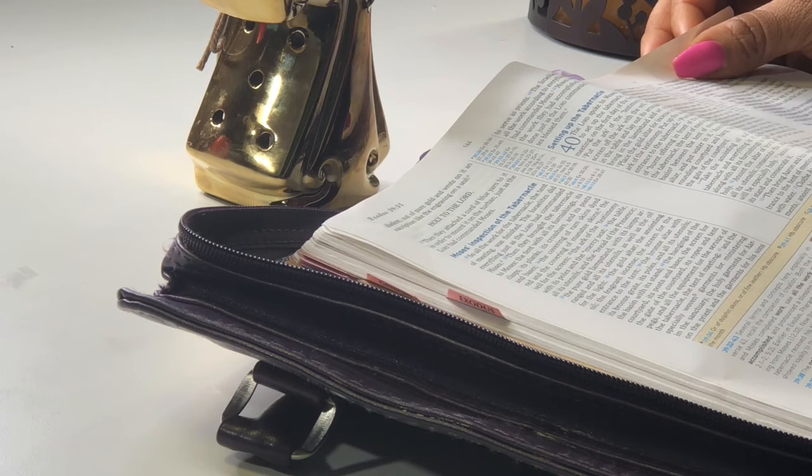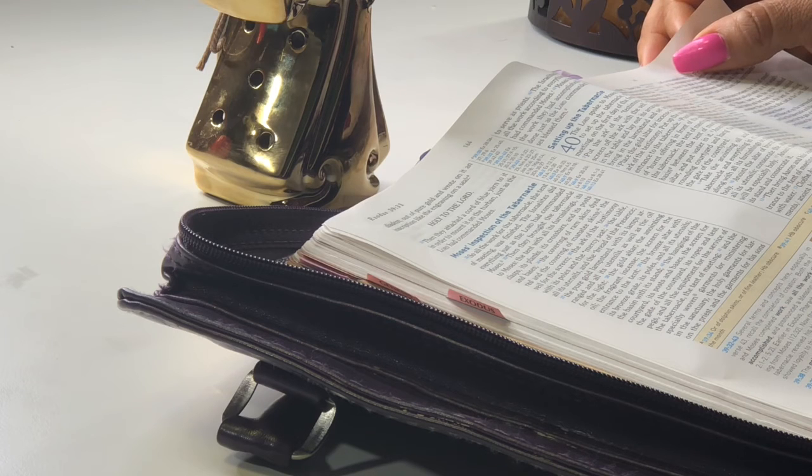Then bring Aaron and his sons to the entrance to the tent of meeting and wash them with water. Clothe Aaron with the holy garments, anoint him, and consecrate him so that he can serve me as a priest. Have his sons come forward and clothe them in tunics. Anoint them just as you anoint their father, so that they may also serve me as priests. Their anointing will serve to inaugurate a permanent priesthood for them throughout their generations."